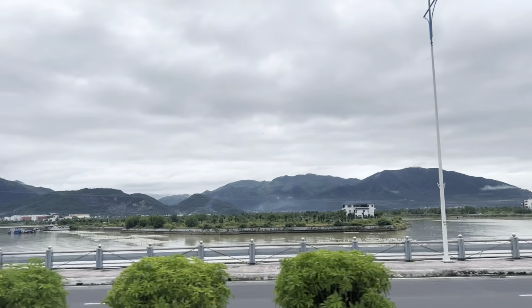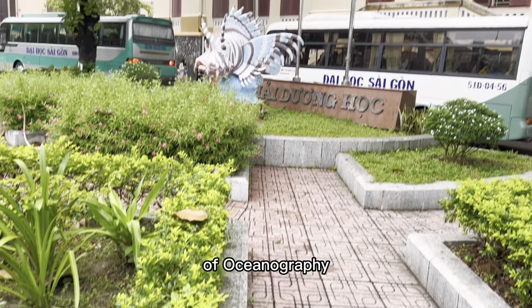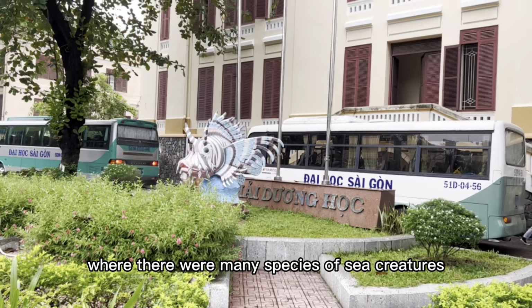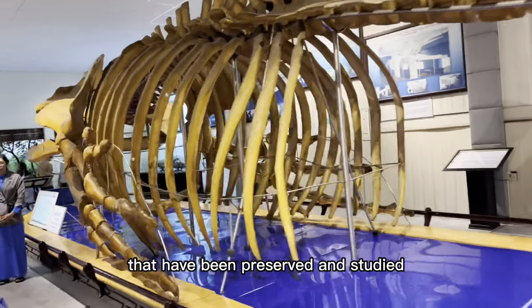Arriving at Nha Trang, the first place we visited was the Institute of Oceanography, where there were many species of sea creatures that have been preserved and studied.